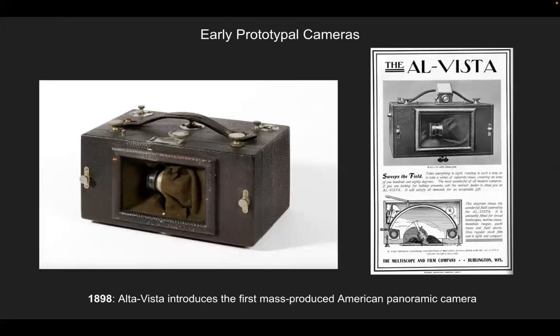In 1898, Alta Vista produced the first mass-produced panoramic camera. So this had an automated portion in the front, which moved from right to left or left to right, depending on however it was wound. And this was in order to take panoramic pictures. A lot of people were moving throughout the United States, coming in contact with the outdoors, and they bought and used these cameras to take pictures.